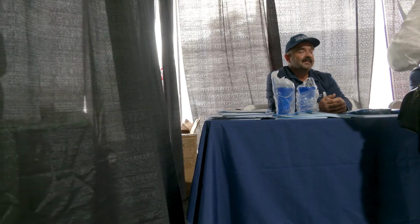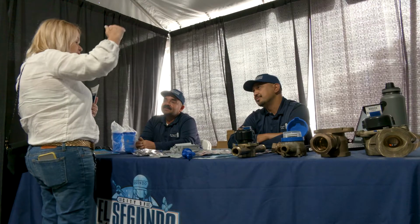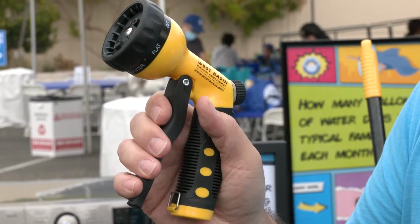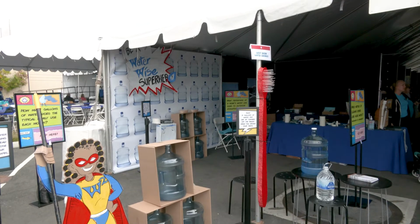The more and more people that consume water, it is somewhat of a limited resource. It's a resource that we need to conserve. We're just educating people about how they can conserve water. We have different vendors here, also talking about how they can conserve energy and water. And we have these great displays, and we're giving away free conservation devices that also help residents conserve water. It's all about conserving water, educating the public on simple things they can do.